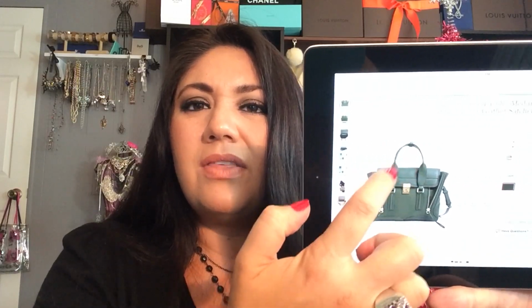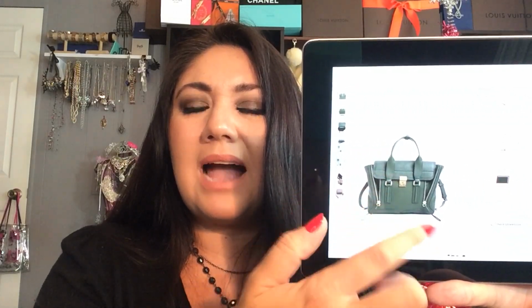But to me, I feel like there's too much going on. I mean, you have the zippers here, the handle, the flap opening. I'm not a big fan of it. I know it is big enough that you can carry a laptop in there, so if you need to carry a lot of items with you, I think that's a great bag for it. But I don't like the fact that there's too much going on. It kind of reminds me of a Celine mini luggage, and I'm not a big fan of those either. So I have to say no.